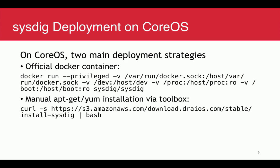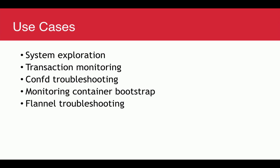On CoreOS, there are two ways in which you can deploy Sysdig. One is by using our official Docker image that we provide and maintain, which contains some eye candy such as bash completion and stuff like that. But we know that a lot of people like to use the toolbox, so you can just install Sysdig using apt-get or yum, and it will install the Debian or RPM package depending on what base image you're using for your toolbox. And after this introduction, let's finally jump into the interesting part of the talk.